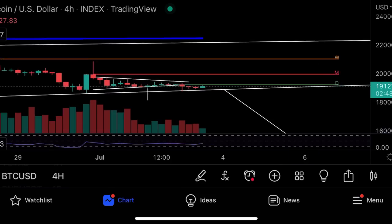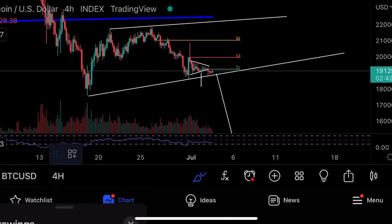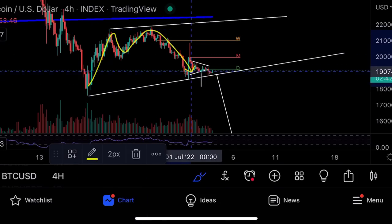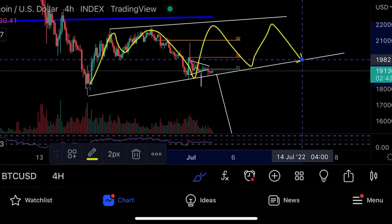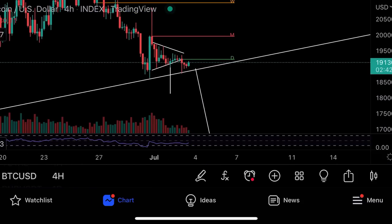Stochastic very oversold, RSI very oversold. Also, here you can see that we're within the flag of the formation, which is moving between 21,600 and 18,500. It could bounce through here. We could get a rebound towards the 22,000. But right now we have to get a movement off this kind of floor.